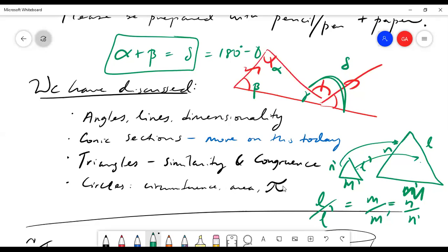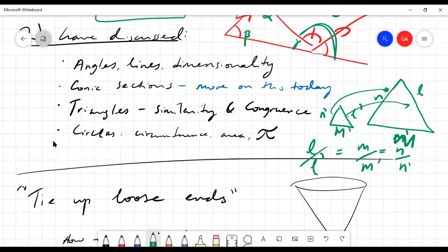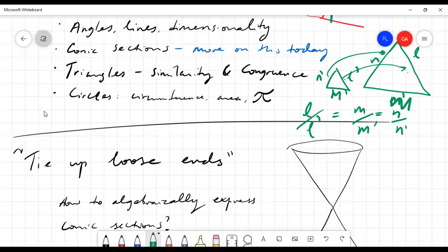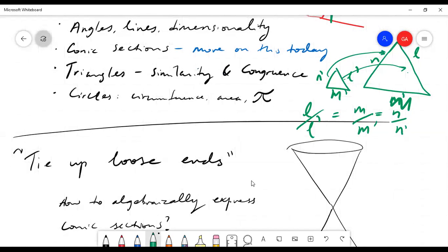And then we talked a little bit about the history of pi. I encourage you to read that Wikipedia article about approximations of pi. It's really fascinating. And for those of you who like history, you will find this to be a mini history lesson.